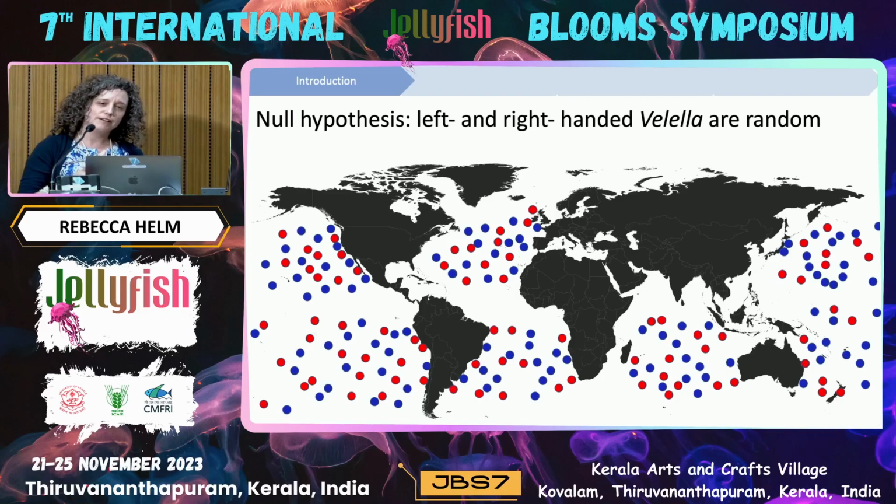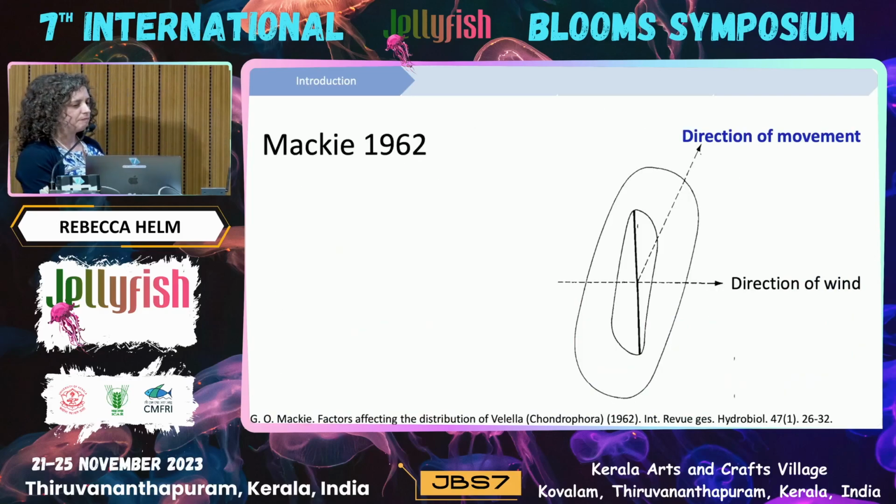But many very smart people who I stand on the shoulders of, who came up with all of these great ideas, thought maybe there was more to it than that. So Mackey in 1962 did some observations. He went and plucked Velella from the shoreline and put them in these quiet coves and watched their sail in relation to a ping pong ball that he set right next to the Velella. And the ping pong ball went in the direction of the prevailing winds. And the direction of the Velella was actually at an angle. So in the case of left-handed Velella, they'll move to the left of the prevailing winds.